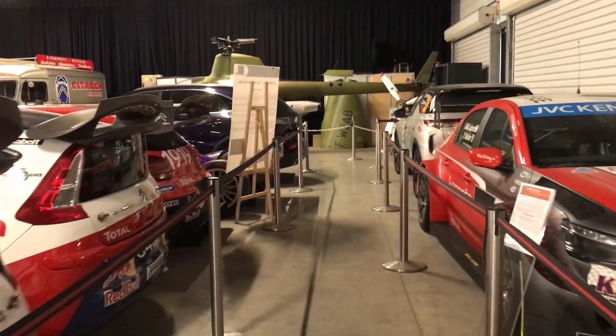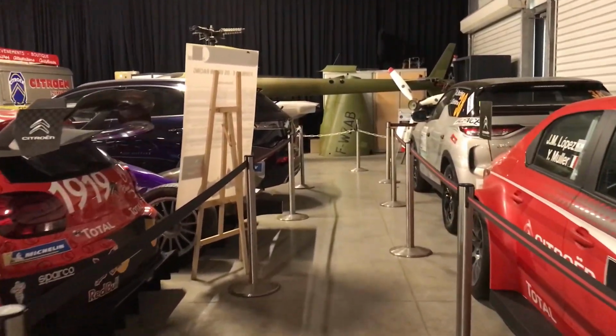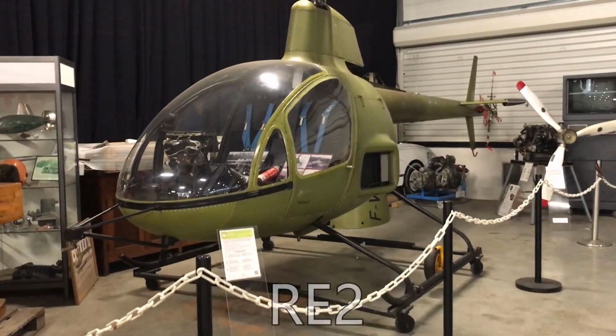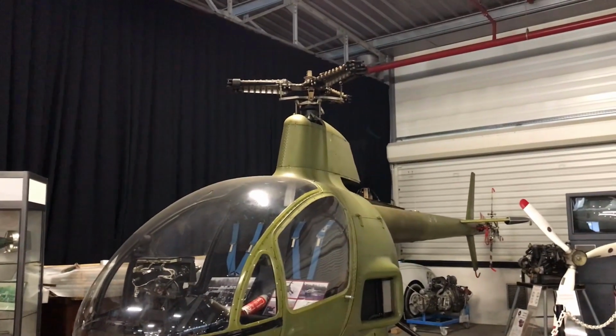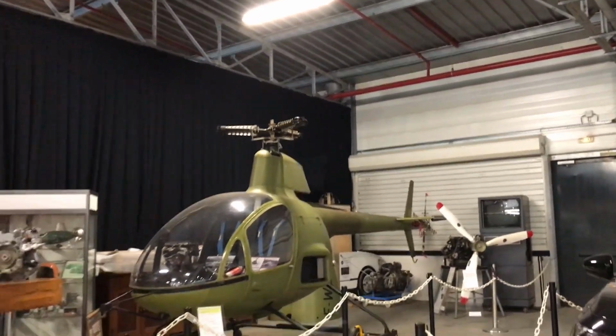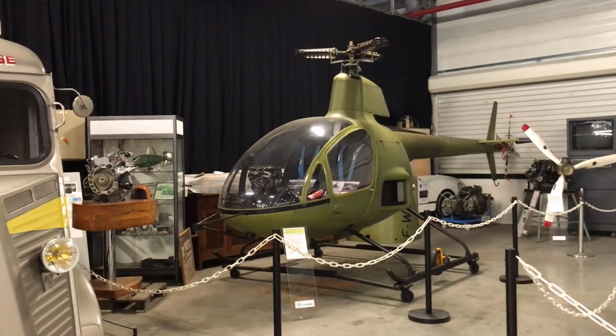Stashed away at the back is a helicopter, and you might be wondering what the heck Citroen has got to do with it. Well, actually, it was Citroen that produced this RE2 prototype, as I understand looking to branch out into other modes of transport during the 1970s. Only one working prototype was produced, and this is it.